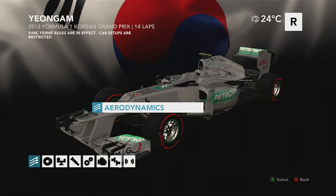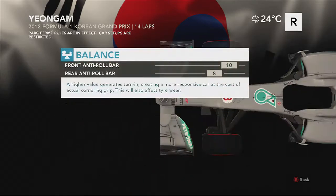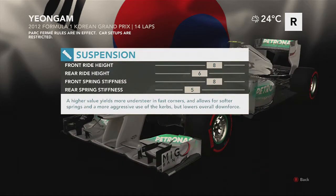I spoke to a guy at work who said I should do it for Japan, but I was already at the race, so Parc Fermé rules were in effect. So I thought I'd try it here. Braking, standard as normal. Balance, again, I like to get the front of the car in. Feed it in aggressively before the understeer starts, sort of mid-corner, which will run you out wide, and get a nice bit of acceleration. That's the plan for this setup, and it's very similar to what Fernando Alonso uses in his Ferrari.